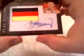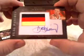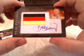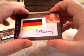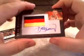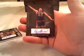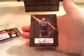For the Seattle Supersonics, Detlef Schrempf. That goes to the OKC Thunder, because he is in a Seattle Supersonics uniform. And for the Pistons, Big Bill Laimbeer. Detlef Schrempf is 21 of 149. Big Bill is 40 of 149. Let me get these sleeved up real quick, guys, and we'll move on to the second box.